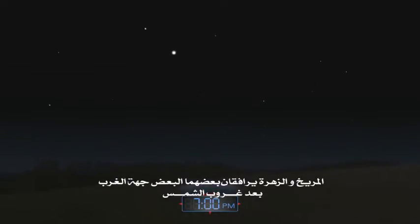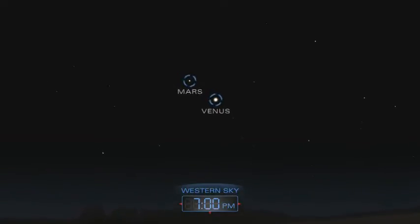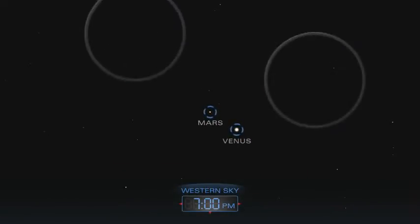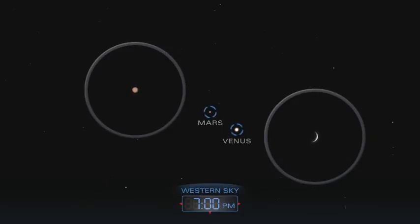Mars and Venus accompany each other in the west after sunset. Use a telescope to search for features on Mars or the crescent phase of Venus.